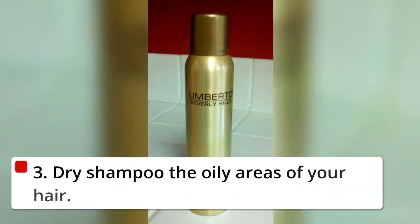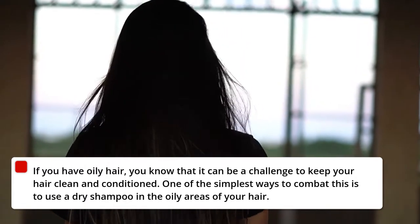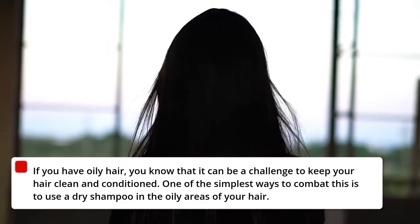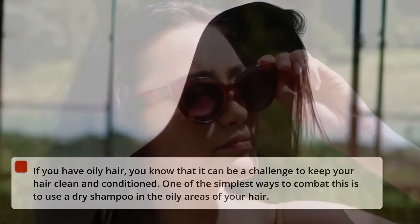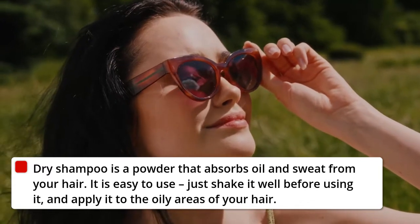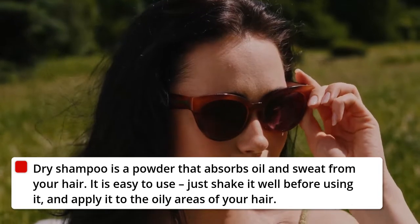3. Dry shampoo the oily areas of your hair. If you have oily hair, you know that it can be a challenge to keep your hair clean and conditioned. One of the simplest ways to combat this is to use a dry shampoo in the oily areas of your hair. Dry shampoo is a powder that absorbs oil and sweat from your hair. It is easy to use, just shake it well before using it, and apply it to the oily areas of your hair.